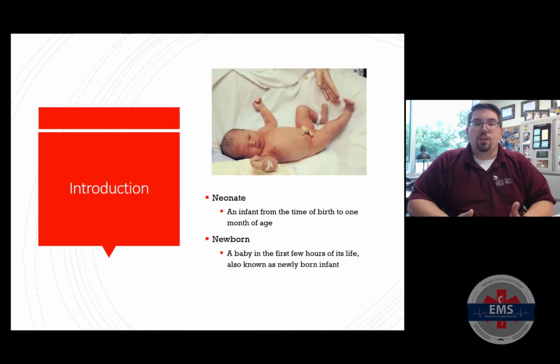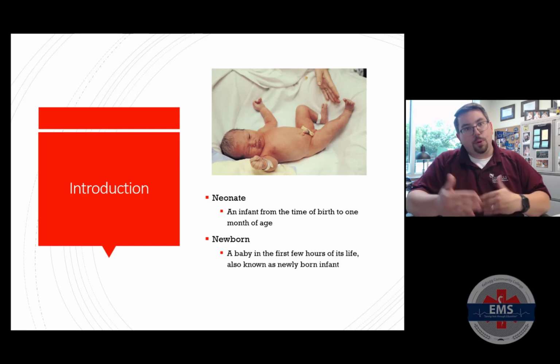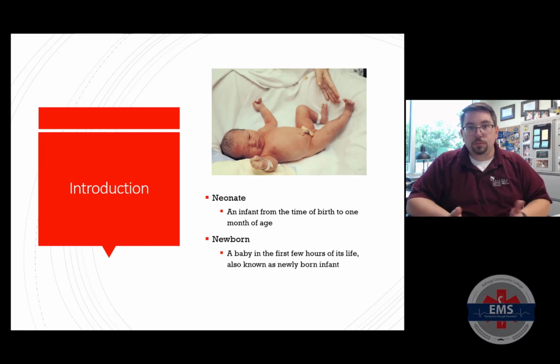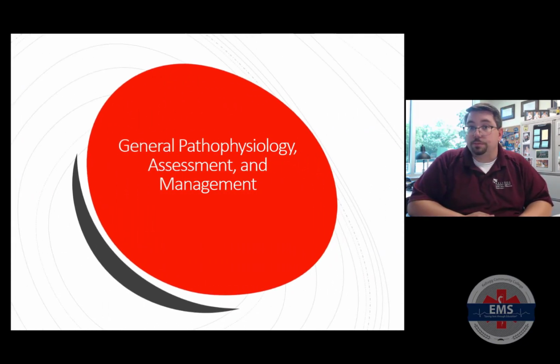When we think about what is a neonate, we often hear the term neonate and newborn used interchangeably. And that's okay, but they both have a specific outline for definition. A neonate is considered an infant from the time of birth to 1 month of age. So from birth to 1 month, we call them a neonate. A newborn is a baby that's recently born and is in the first few hours of their life. Again, they're known as a newly born infant. An infant itself is going to go from 1 month to 1 year.